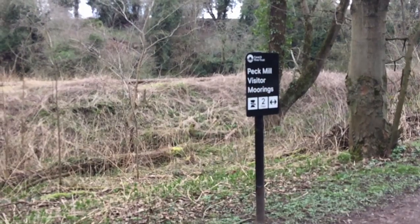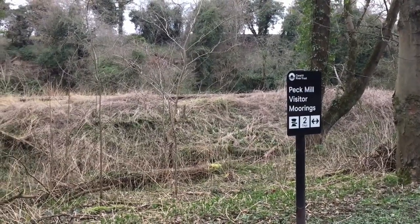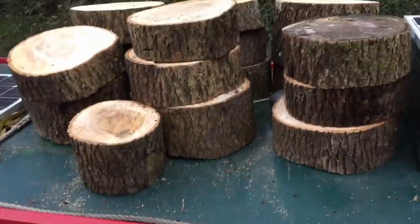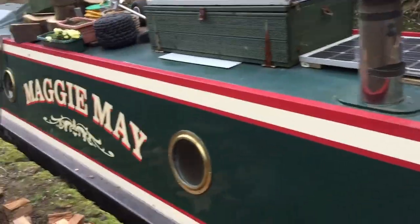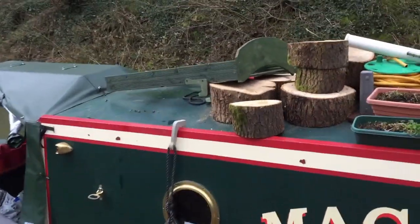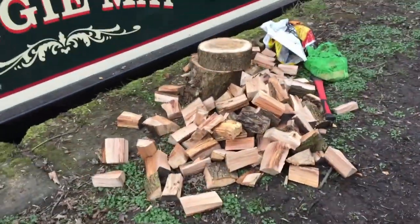Okay, so we're just here at Pecks Mill Visitor Moorings at the far end of the Chesterfield Canal, and yeah, I've got a nice collection of logs on the roof now. Cut these up this afternoon, and there's a few more on the front there, and I just start to chop a few logs up.